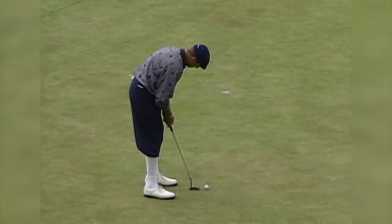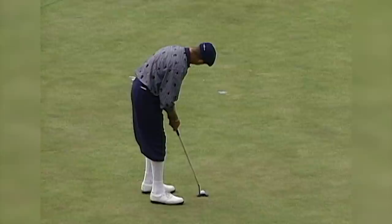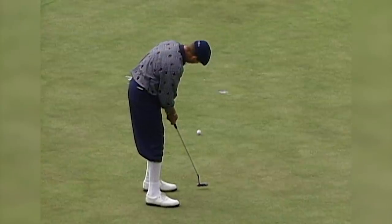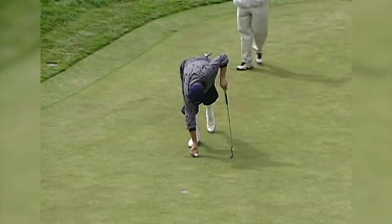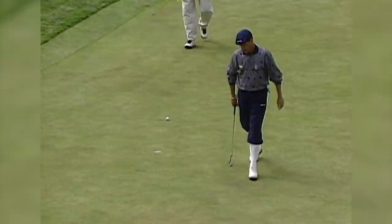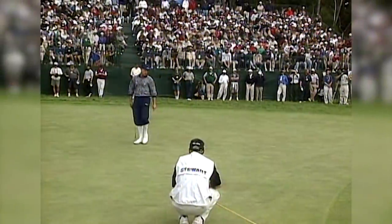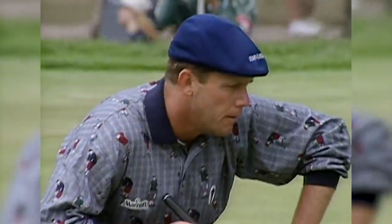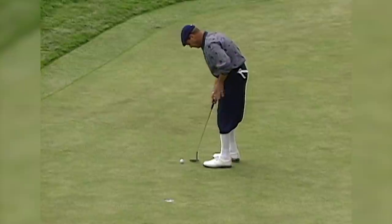Back at 16. Huge putt now for Payne Stewart. Trying to remain at even par and tied for the lead. Four and a half feet. He got a good look at the leaderboard. He knows that Lee Janzen made four at 17. Roger, that just went off in his right hand, didn't it? That was a little trigger, Jim. That's one of the very few poor putting strokes we've seen Payne put on it this week. Pretty straight from here, guys. Might turn just a fraction left.